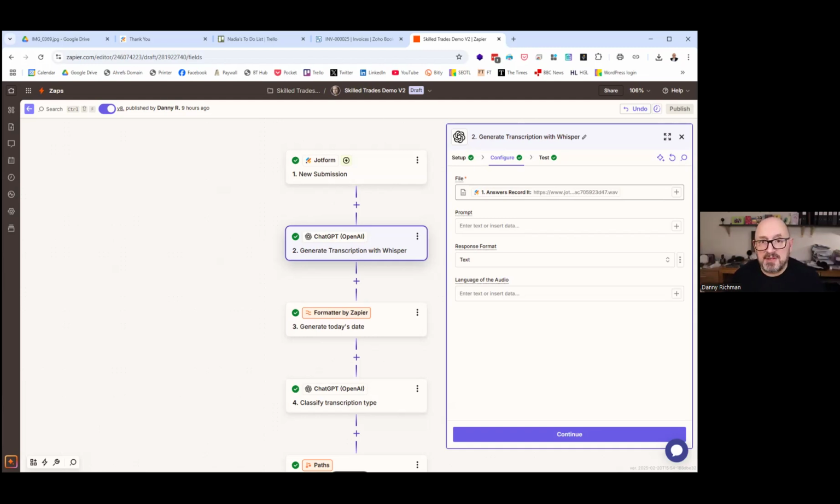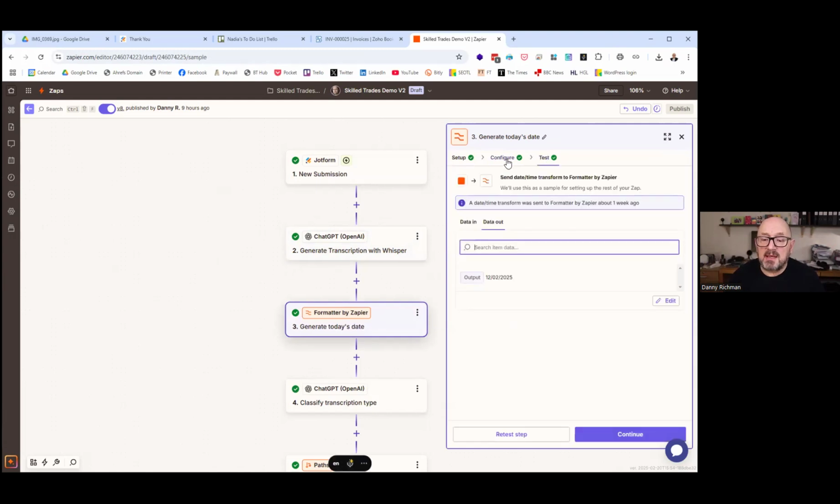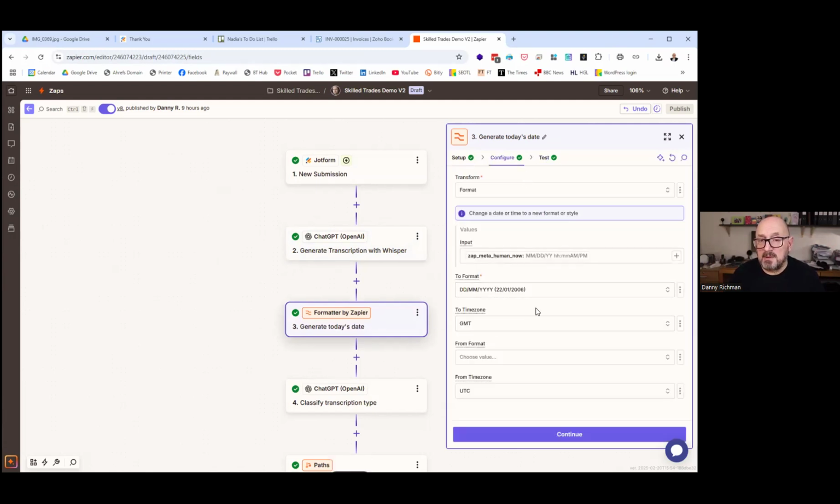It doesn't matter how much background noise there is. It doesn't matter if Nadia's in a van or there's a lawnmower going or people talking in the background. It will just cut through all of that noise and transcribe it very, very accurately. So we're just getting a text transcription of whatever it was I said. The next step is just to generate today's date in UK format, so we have day, month, year. The reason why I need today's date is because you may remember I said a job I did last Wednesday. Well, how does it know when last Wednesday is if I don't give it today's date as a reference? So I'm going to use that date later.